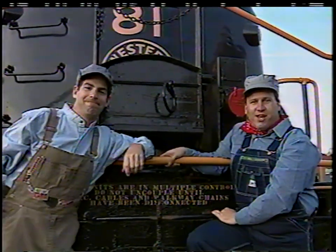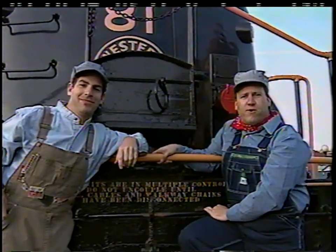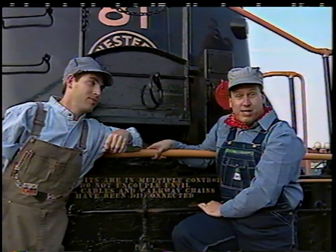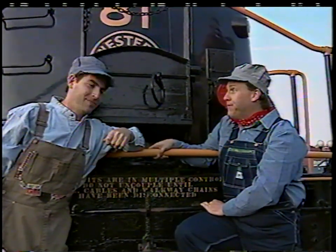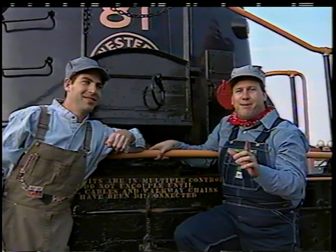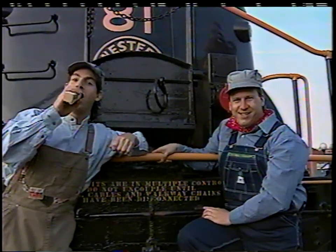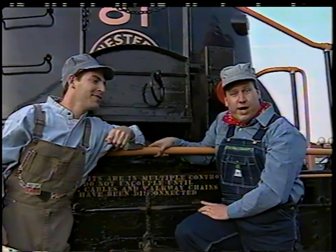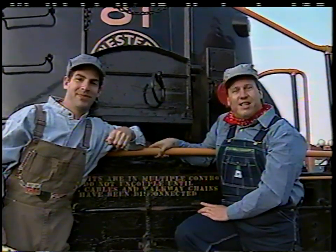Trains are great, aren't they? And you know, trains are used for many different things. Sometimes they carry people. Sometimes they carry freight to and from different places. But sometimes they're just for fun. Come on, let's take a look at some of the different types of trains that are used to carry people. Let's go.